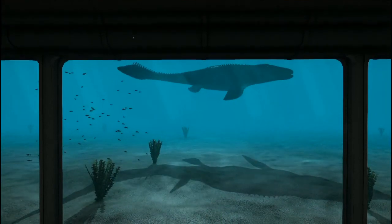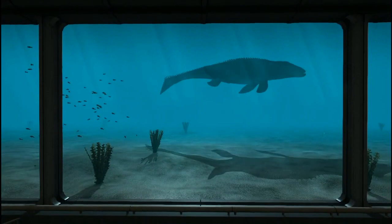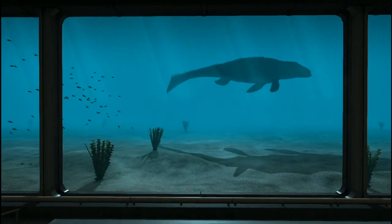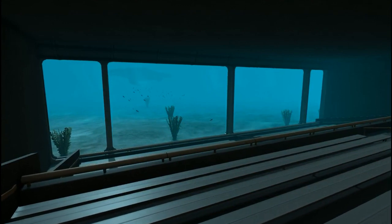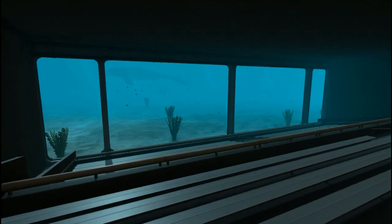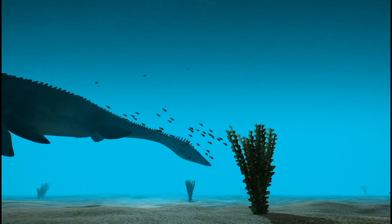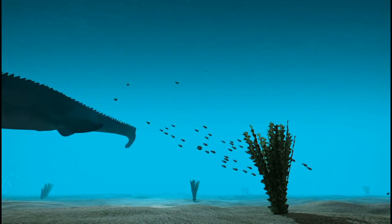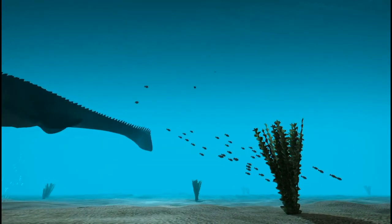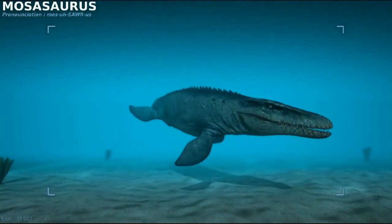Watch our beautiful Mosasaurus up close, swimming around the Jurassic Lagoon. Look right into the lagoon and spot a variety of sea life swimming freely. It's truly a beautiful sight and a relaxing location to explore. This is a dynamic experience, which means every time you enter the observatory, you'll see our fish and Mosasaurus react differently, so be sure to visit as often as you like. And don't forget the Dino Viewer to get an up-close view of our Mosasaurus.